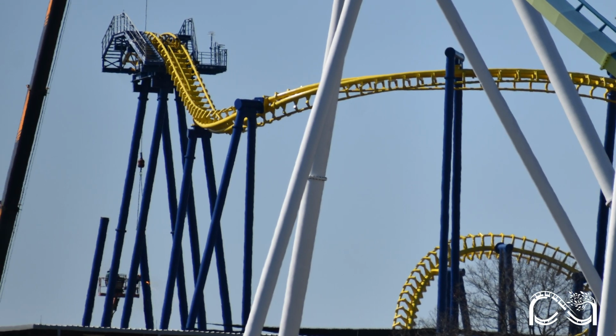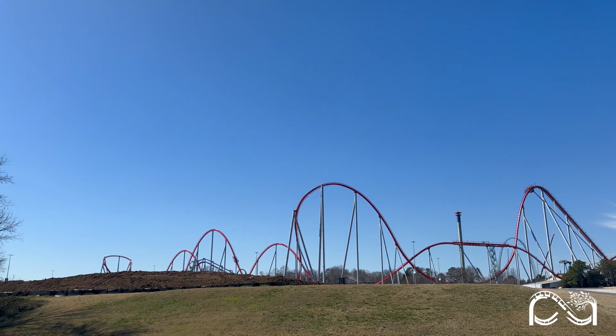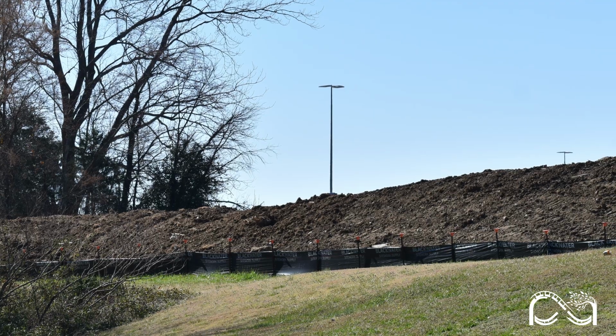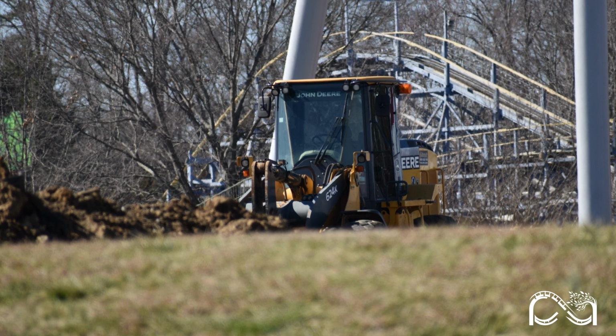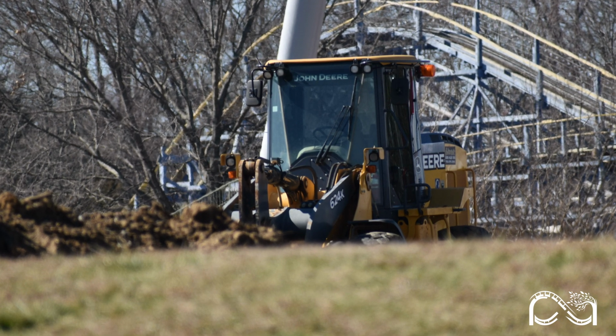We discussed tree removal and land clearing near the parking lot in the last update. During our recent visit, not much significantly changed. Currently, construction equipment remains staged in the parking lot near the construction site. We'll keep our eyes on this space as it develops.